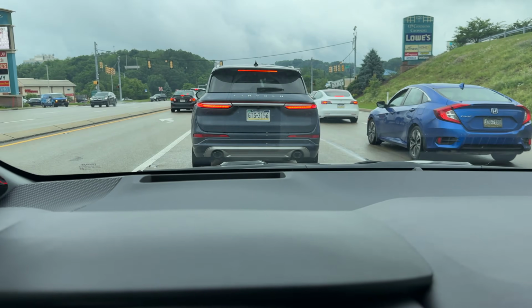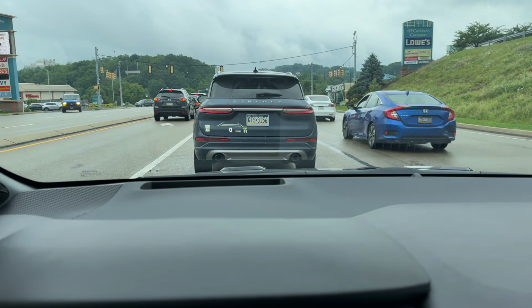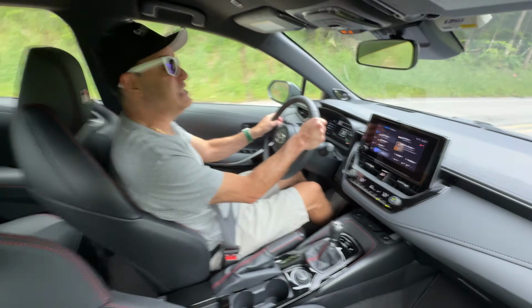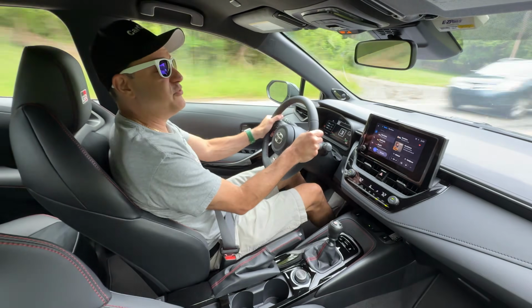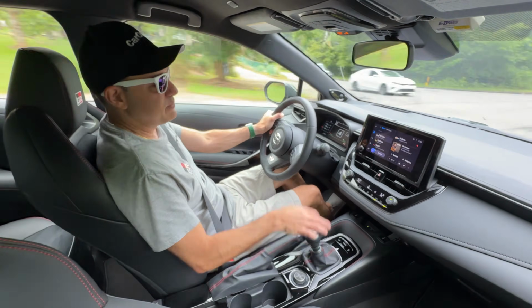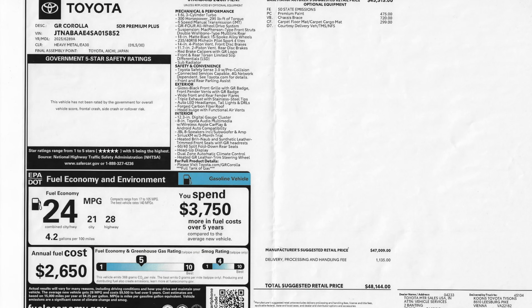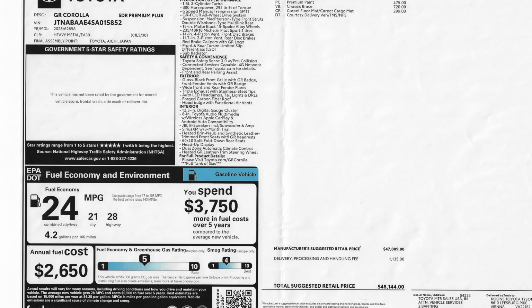And of course, you'll see that heads-up display on this top model that is included. Pretty nice to have. And this 3-cylinder does produce very good efficiency as well. I'm getting in the mid to high 20s in my week of driving. And this also meets what it says on the sticker. So very happy about that.